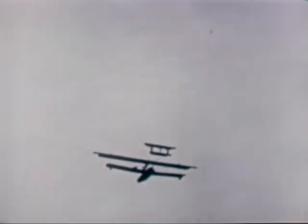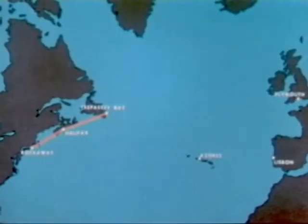The first leg of the trip would be from Rockaway, New York to Halifax, Nova Scotia. From there, they would fly to Trepassey Bay in Newfoundland. Trepassey Bay would be the last port of call along North American shores. And then they all took off together for the Azores.